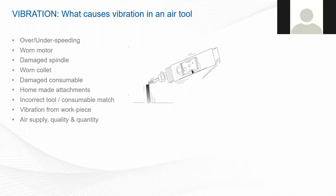So first of all, it's a safety issue. Second of all, it's going to be damaging the tool. With excessive speed, excessive vibration will be a part of it, which is going to be damaging, once again, the bearings and the rest of the tool.